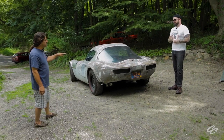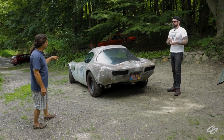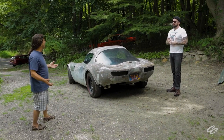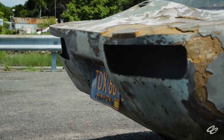If he had had money at the time when he was building this, he would have put a 327 in it and a 4-speed and a Corvette independent rear suspension. But that wasn't easy to do in 65, 64, things like that. Budget too, yeah. So he went with what he could afford to do.